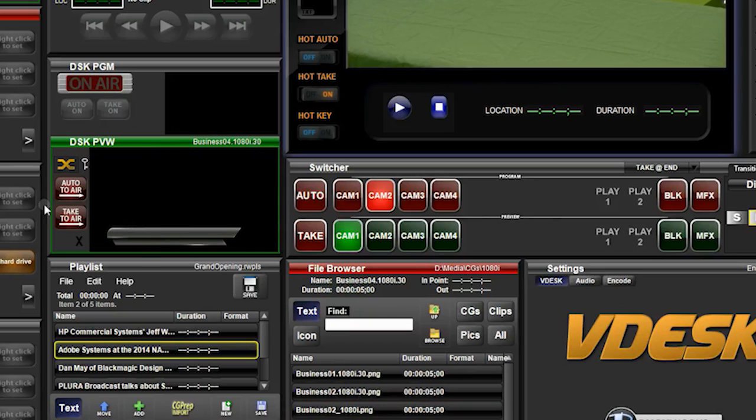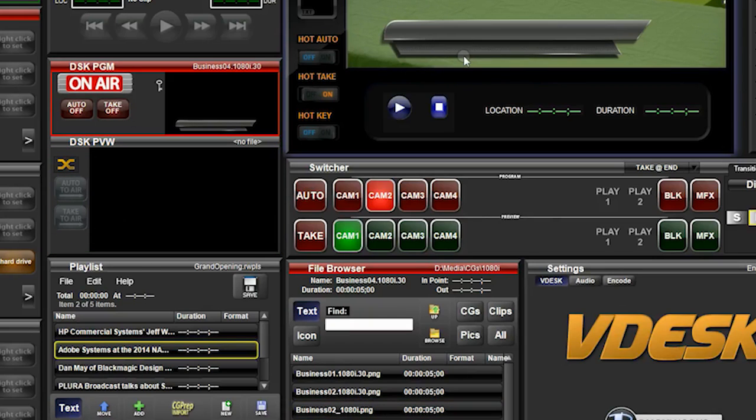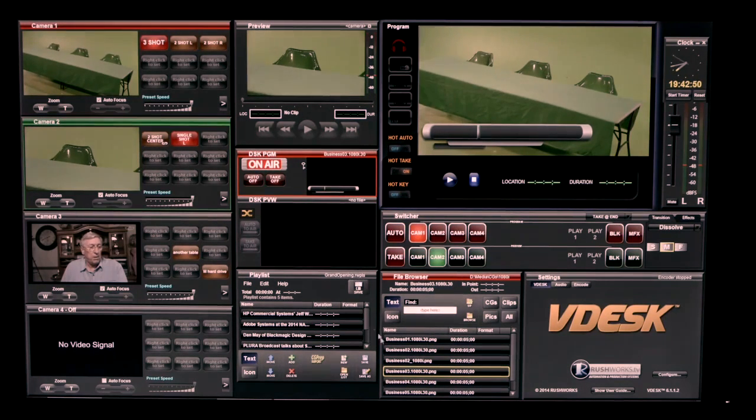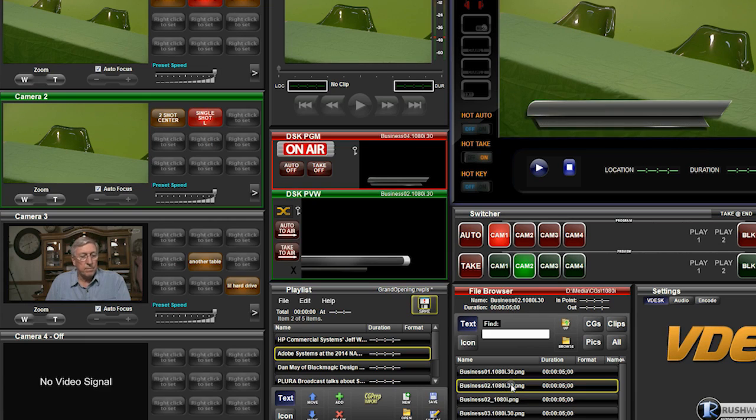This, you can see the PG. These have transparency. So when I pull it up, it puts it in the downstream keyer. Then I can take that to air. Pulls it on like this. And I can actually associate one of these things to one of these presets, which I'll do. I'll just drag this up here on top of the shot.